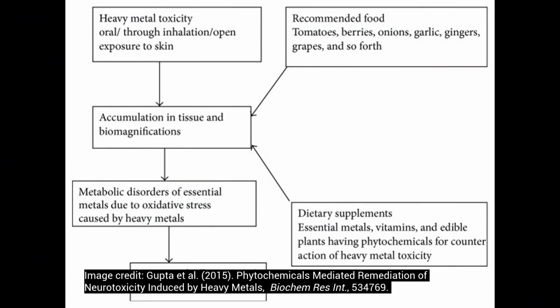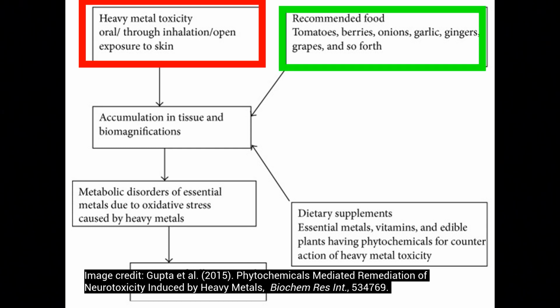And I've talked about in previous videos how garlic can also chelate arsenic, or pull arsenic from the body. Studies have shown that, and Dr. Greger talks about how garlic can also do the same with lead. It can actually pull lead from the body.